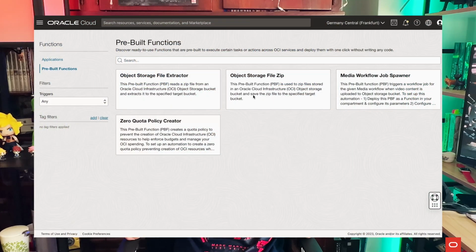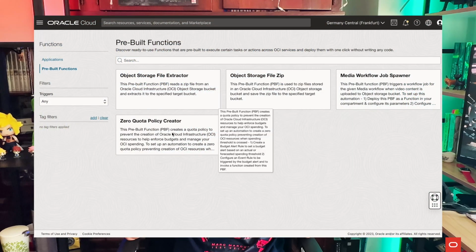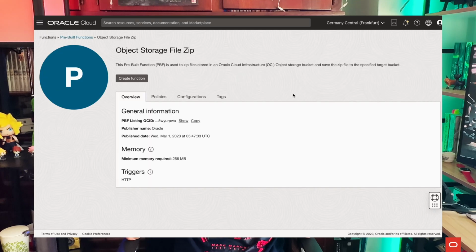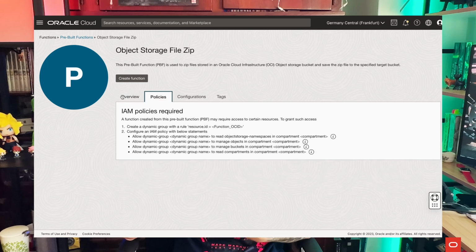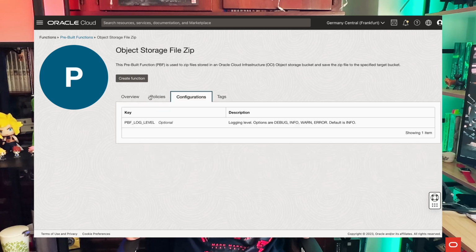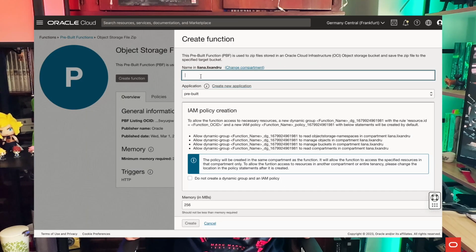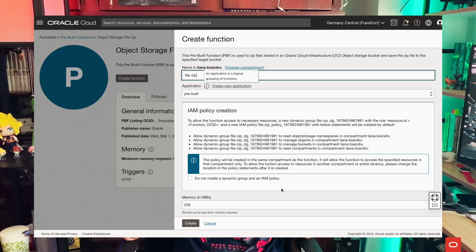Moving on, some exciting news from Oracle Functions, the serverless and elastic functions as a service platform powered by the FN project. Oracle Functions now provides support for pre-built functions. Pre-built functions are ready to use tasks or actions implemented using OCI functions. They leverage the existing integration between various OCI services to help orchestrate service functionality using a guided experience, enabling you to configure functions without having to build or manage code.